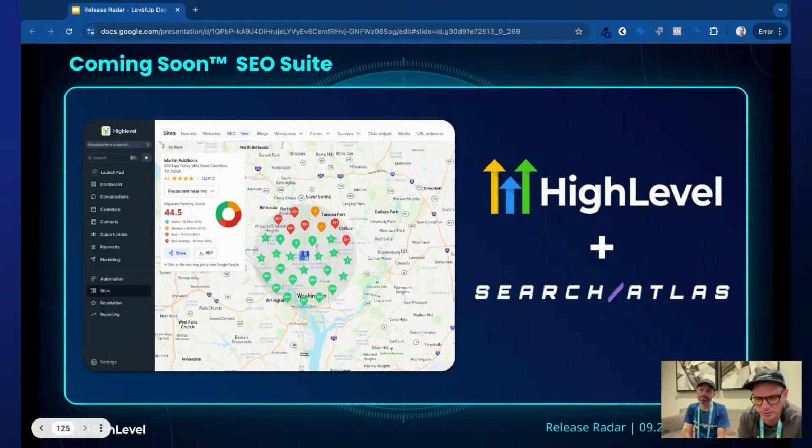So we spoke to the community at large. Lots of high levelers are already using Search Atlas. They've got a really robust suite of tools. If you've ever used anything like SEMrush or Ahrefs, all those types of tools they have in one. They're sort of like the high level of the SEO world, I would say. Yeah. And so we've been working with these guys behind the scenes for a while now. Really great team, and we're super excited to embed all that capability into HighLevel.